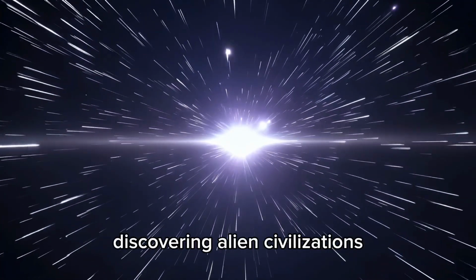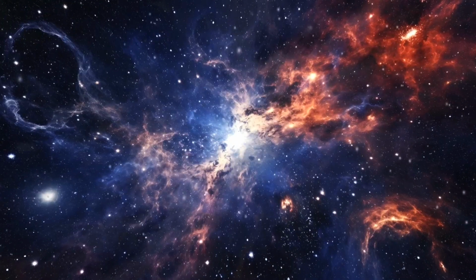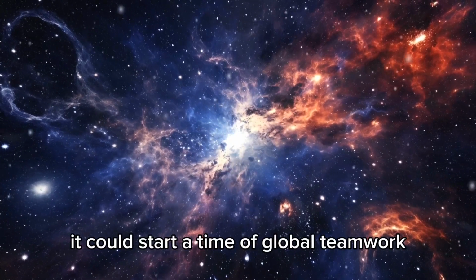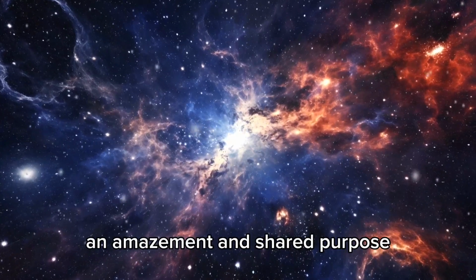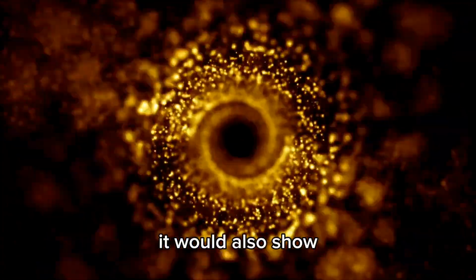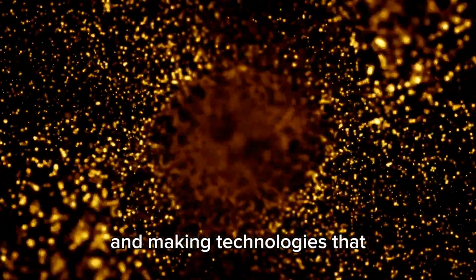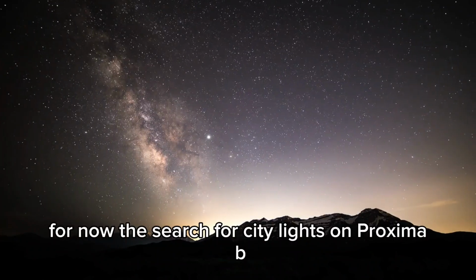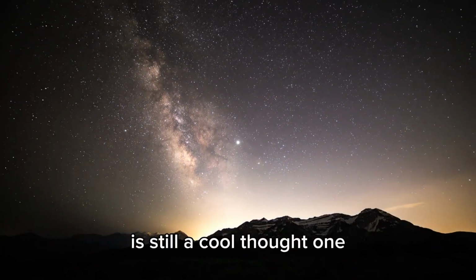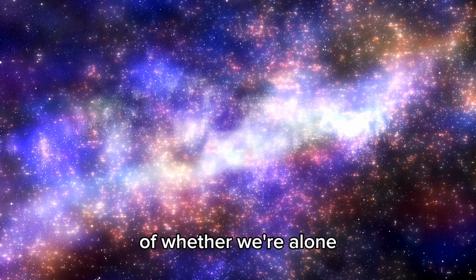Discovering alien civilizations would make us rethink our place in the universe. It could start a time of global teamwork, as the find of alien life would bring us together in amazement and shared purpose. It would also show how important it is to keep exploring space and making technologies that let us go deeper into the universe. For now, the search for city lights on Proxima b is still a cool thought, one that might soon answer the old question of whether we're alone.